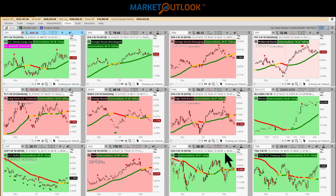So let's go ahead and get started with the lower corners, as has been the case for much of the last year. In the lower right-hand corner, we have the 10-year Treasury yield, and it was up yet again.